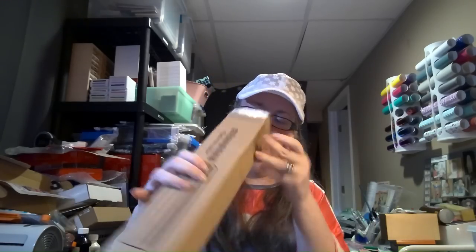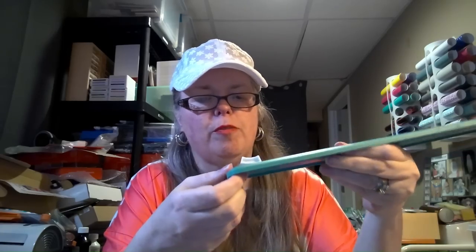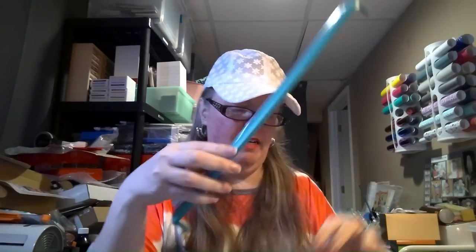Are there instructions with this? No. Okay, so the reason why I'm looking confused is because the back, there's not a slit in the back. And some of you probably know exactly what that means. So does that mean it has to come up around the edge? I guess it does.